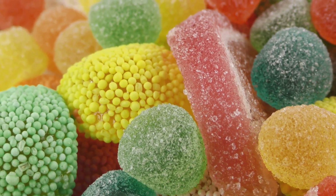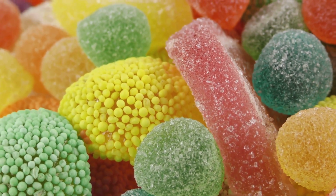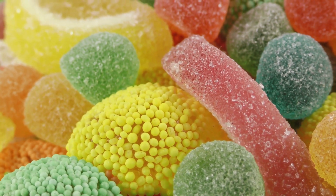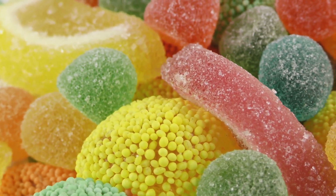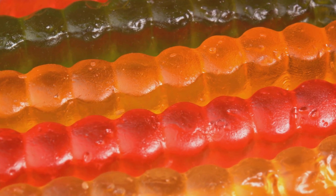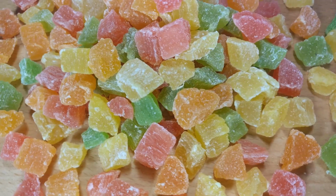Now you might be wondering, how does the liquid turn into the chewy gummies we all love? Well, that's where the cooling process comes into play. As the liquid mixture fills the molds, it starts to cool down and solidify. This is a delicate process, as the temperature needs to be just right. Too hot, and the candies might not set properly. Too cold, and they could become too hard.